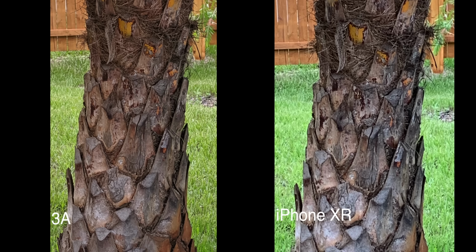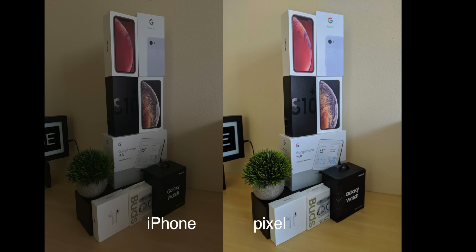If you compare a zoomed in photo with the Pixel and a zoomed in photo with the iPhone, the Pixel definitely looks much better. And guess what? It doesn't even stop there. Google is just throwing things out there, man. The Pixel 3a does also have night mode. And well, just take a look at it. You can't even compare. The Pixel just kills it.